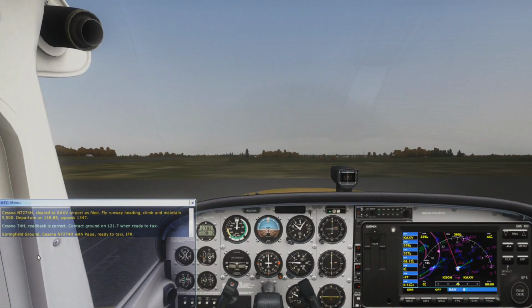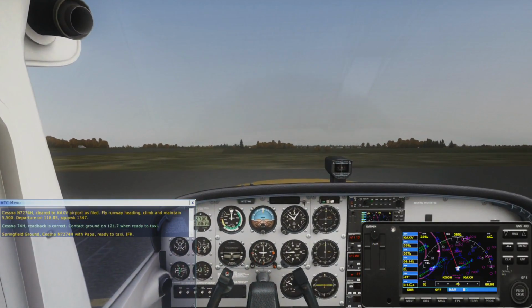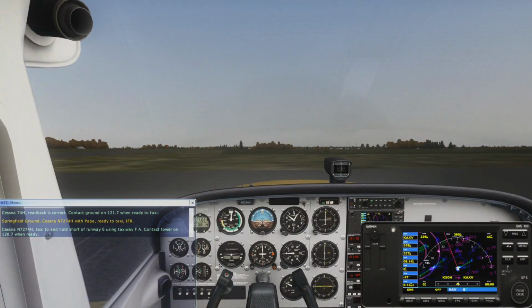Alright. Request our taxi. Find out what runway we're going to take off on. 74 Hotel with Papa. Ready to taxi IFR. Cessna November 7274 Hotel. Taxi to and hold short of runway 6. Using taxiway Foxtrot Alpha, that's where we came in at. Hopefully you guys can see that.